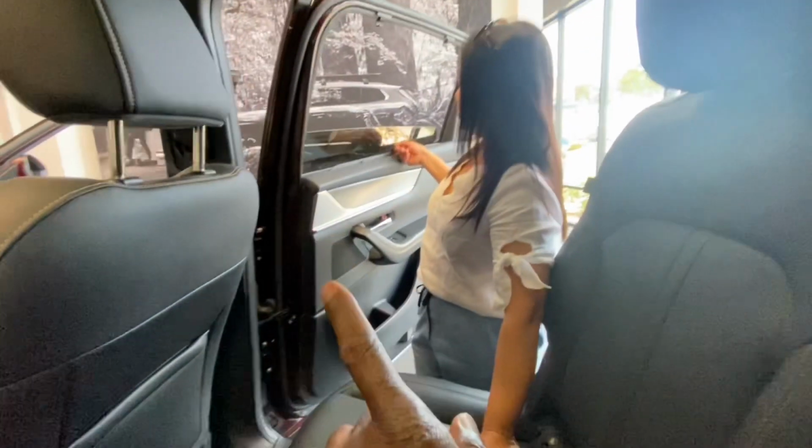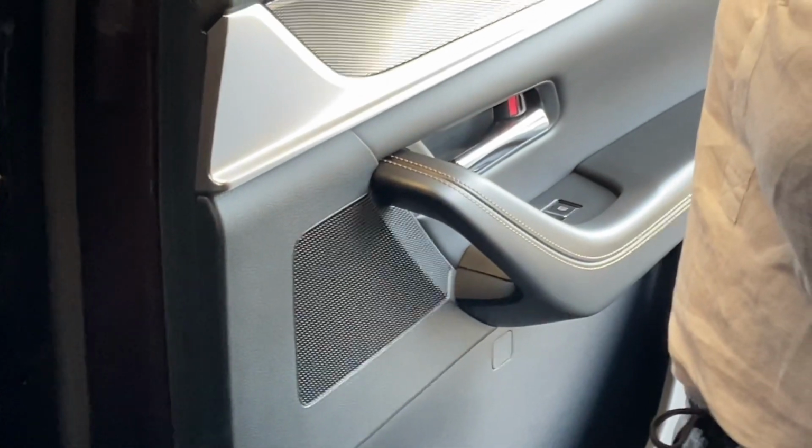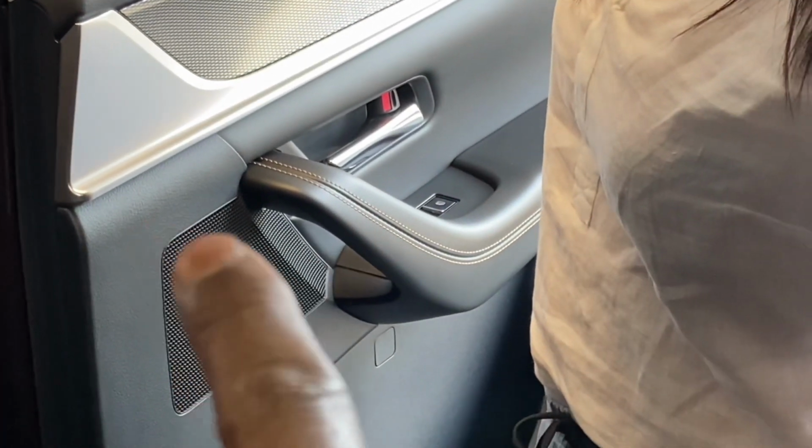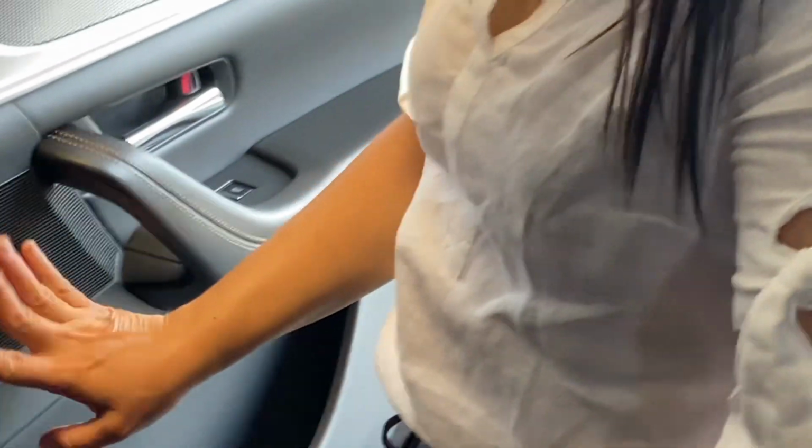Look at the speaker. Look at the contour of the speaker. Do we have it like this in the Highlander? Do you notice they curve the speaker cover panel? That's nice. Look at the angle. They bent the speaker panel to shape to match the groove. That's what I call attention to detail.